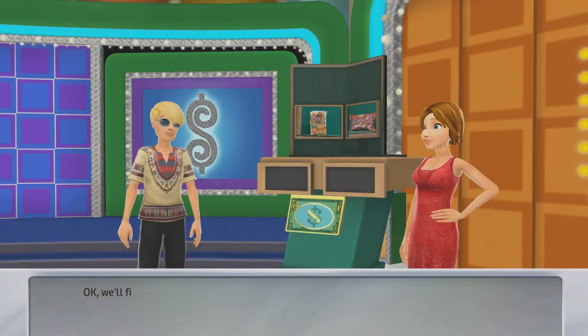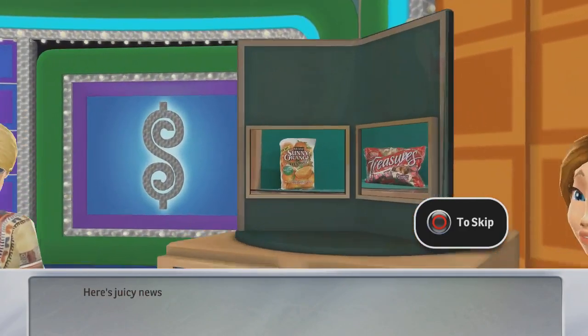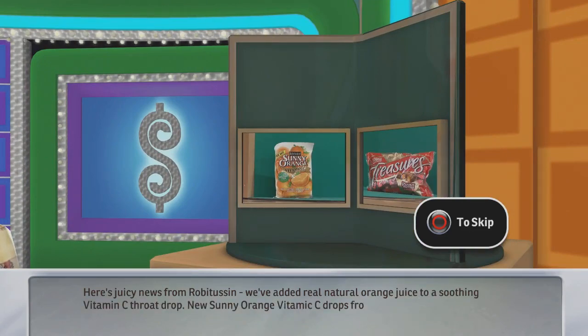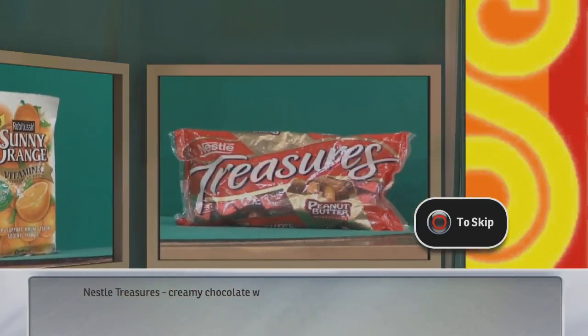Okay, to win, we'll first start by seeing the first two items you'll play with. Here's juicy news from Ricola. We've added real natural orange juice to a soothing vitamin C throat drop. New sunny orange vitamin C drops. Use as directed. Nestle Treasures, creamy chocolate with a delicious variety of soft, luscious fillings. Nestle Treasures, from you to you.